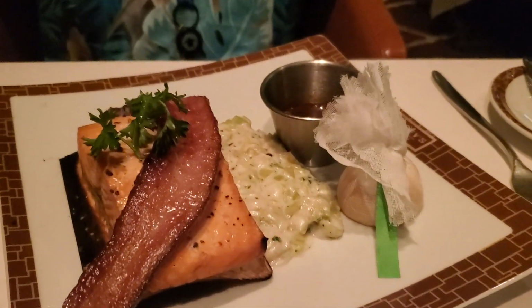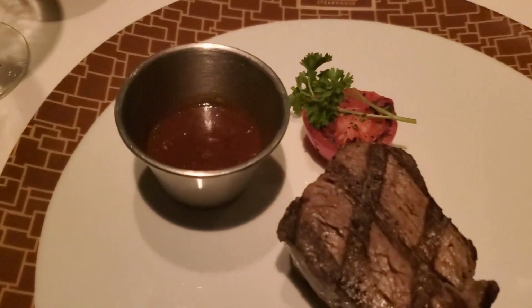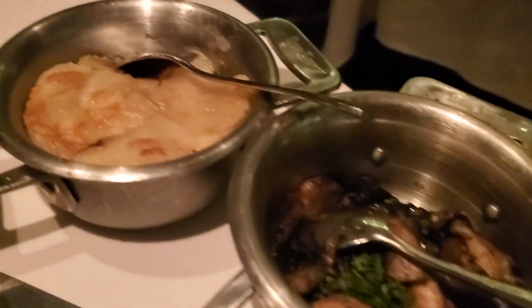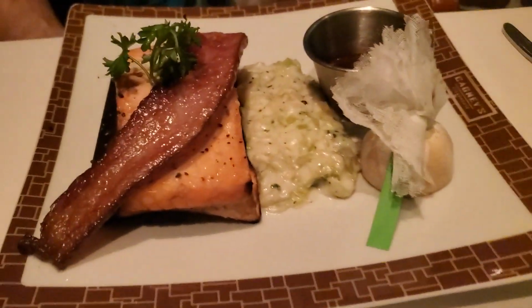A quick video first. That is the steelhead trout. That petite filet. And you can take the bread. Thank you. And that is my potato and mushrooms and Dwayne's big potato and broccoli and steelhead trout.